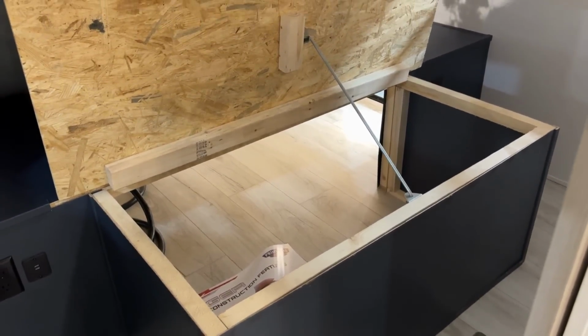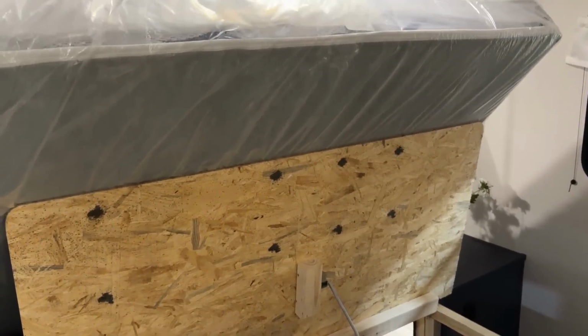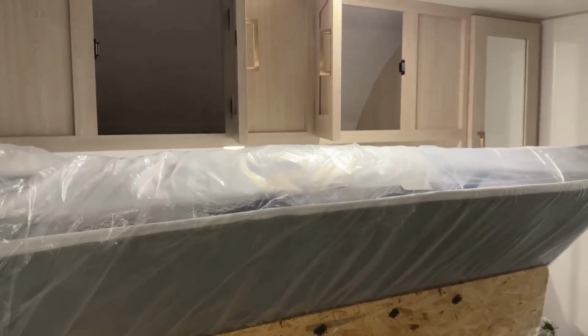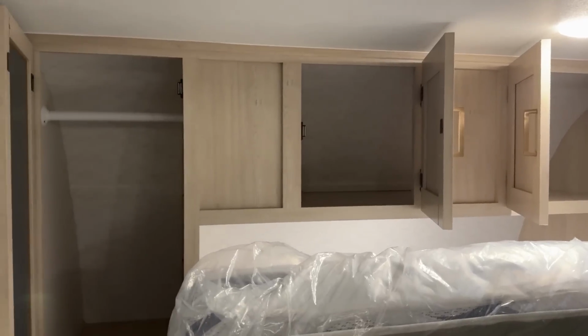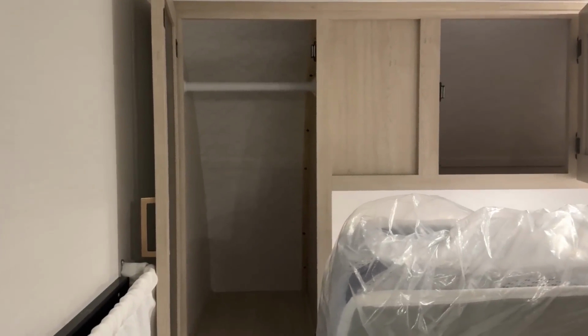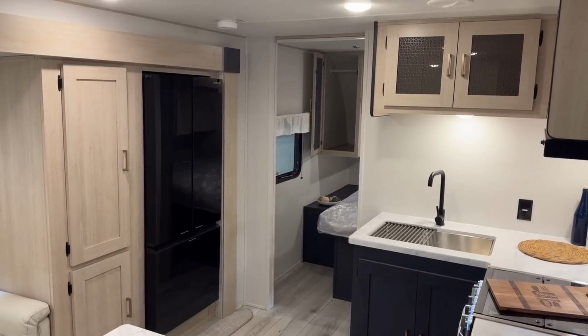So if I pop that open, instead of gas struts, they have like a prop rod. And the thing with that prop rod is it allows you to put a heavier duty aftermarket mattress in this thing, and you could still have the bed sticking up. Now you would still have to physically lift the mattress with no strut assist. So I can see it both ways.